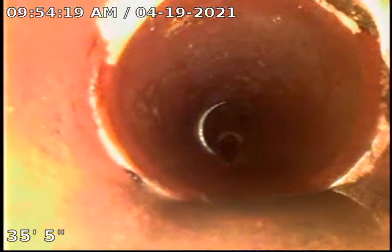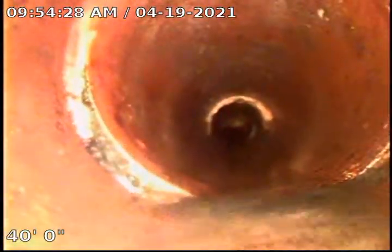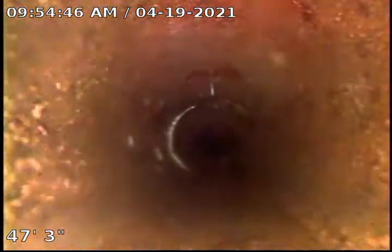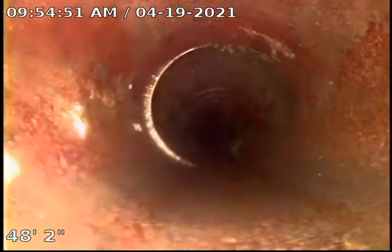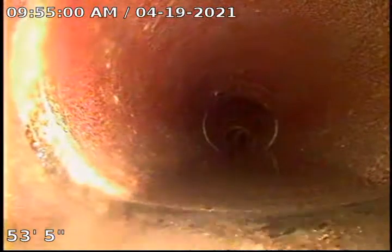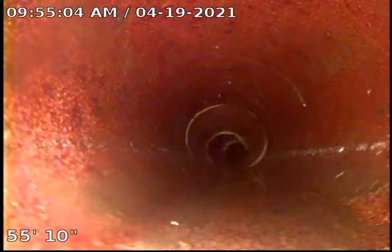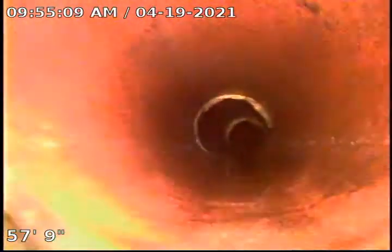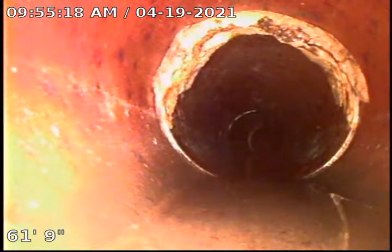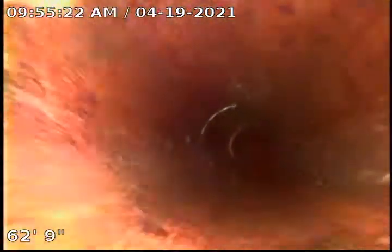Again, here you can see a small amount of calcite buildup at the joint. Again, here you can see we have these next two joints, a little bit larger amounts of calcite that's building up. Still nothing that's going to be in the way of flow at this time. Again, you can see this joint and the joint just upstream of us, again with a small amount of calcite buildup along the top.